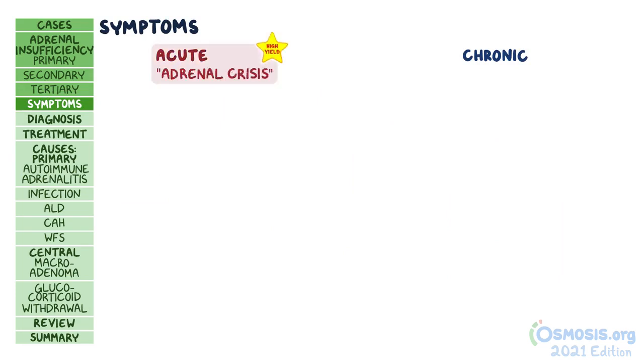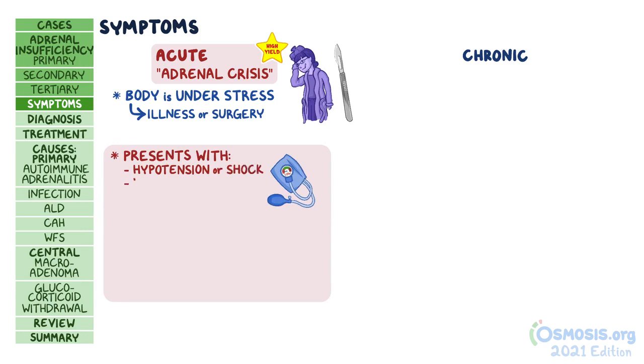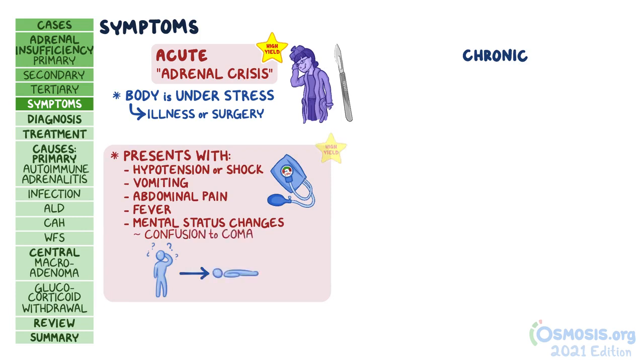Now, when it comes to symptoms, adrenal insufficiency can be acute or chronic. The acute presentation is high yield and is called adrenal crisis. This typically occurs when the body is under stress, like when the person is ill or has just undergone surgery, and the adrenal glands can't meet the increased demand for cortisol. An adrenal crisis presents with hypotension or shock, vomiting, abdominal pain, fever, and mental status changes ranging from confusion to coma.